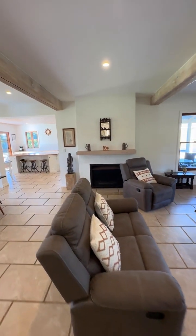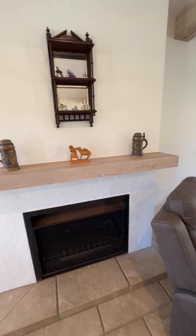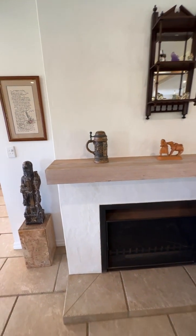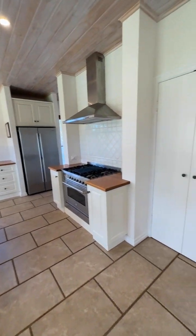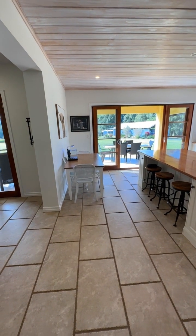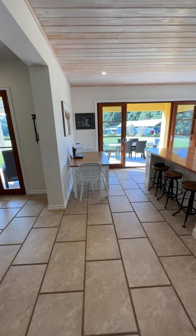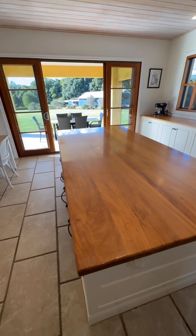You can see we've got a wood-burning fireplace here, again with a timber hearth that has been whitewashed to match the internal render, which is a nice neutral and bright light white. Coming into the kitchen, which is a beautifully designed classic rural kitchen. You've got timber battens on the ceiling, and they've also been lightened. You've got this wonderful central island bench with some stool seating.